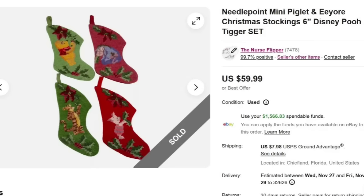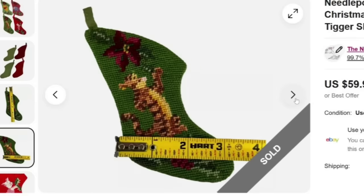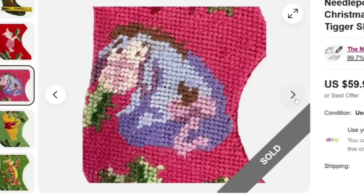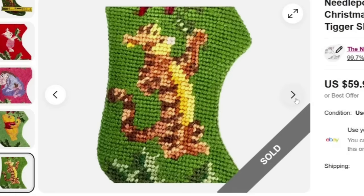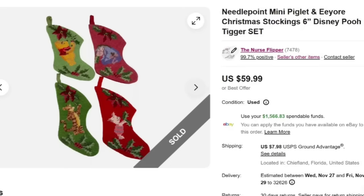I got these at an estate sale with a ton of Disney stuff. And so I am only $5 into these. They are close to a $40 profit, and these sold in 3 months. So not super long to sell. These are needlepoint, really neat little stockings, and an amazing profit.